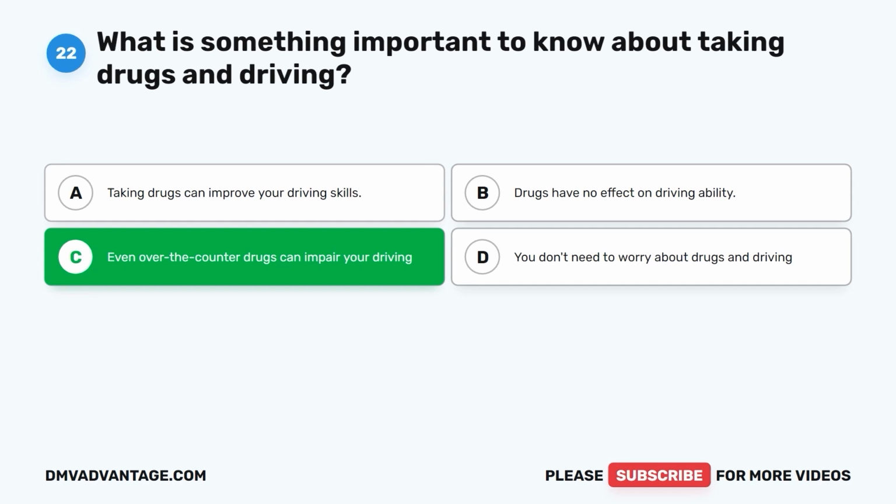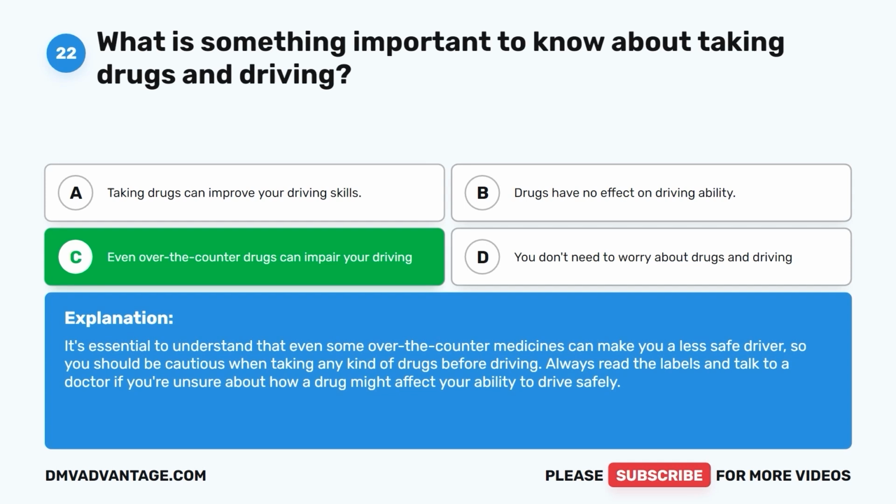Even over-the-counter drugs can impair your driving. It's essential to understand that even some over-the-counter medicines can make you a less safe driver, so you should be cautious when taking any kind of drugs before driving. Always read the labels and talk to a doctor if you're unsure about how a drug might affect your ability to drive safely.